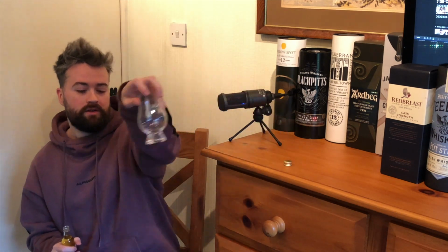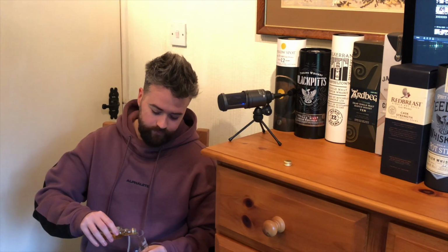Let's try this one. This is, again, bottled at 40%, and it is the Speyside blend. Now, colour-wise, it seems to be exactly the same colour as the Island blend from yesterday. It's a little bit darker than I was expecting, to be fair, from a Speyside blend. I thought it'd be lighter.